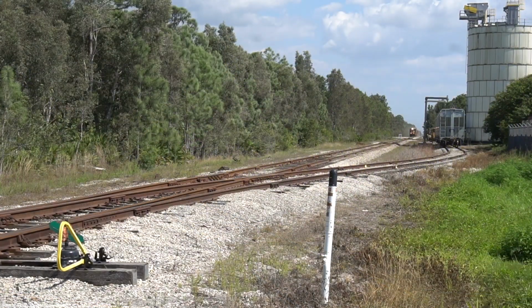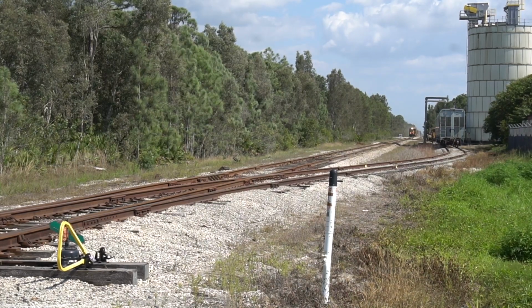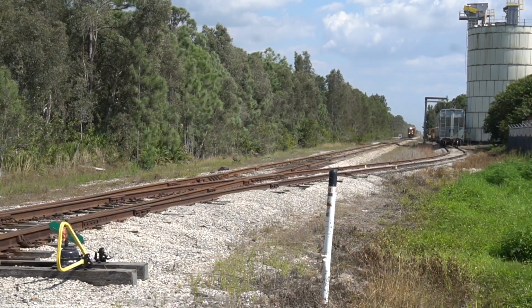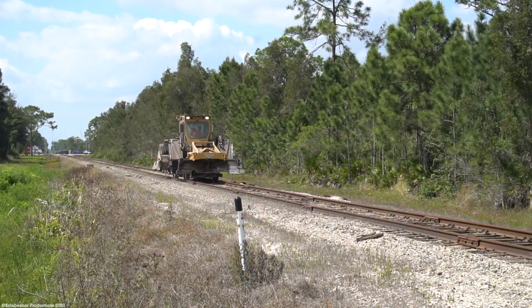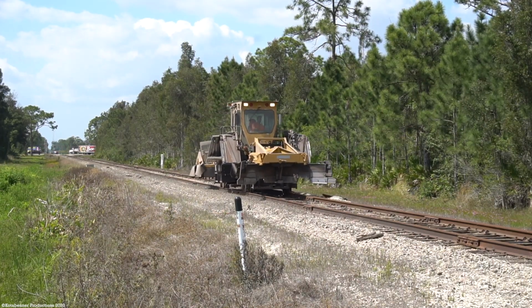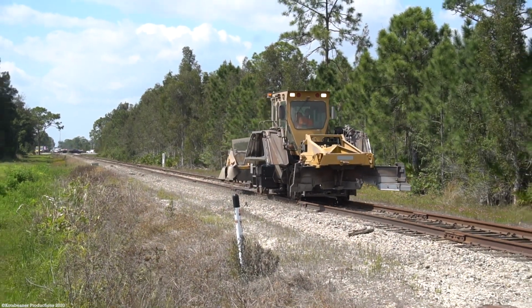at Tribune Boulevard. Here, the train would also come to a stop to switch out a customer right here called Best Aggregate Carriers. But before that could happen, some maintenance equipment that was working around Punta Gorda had to come down here to get out of the way of the DeSoto Turn coming north.